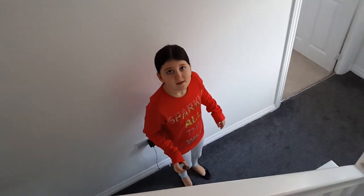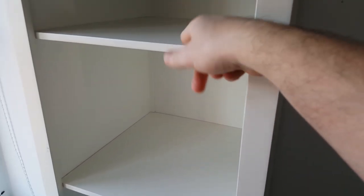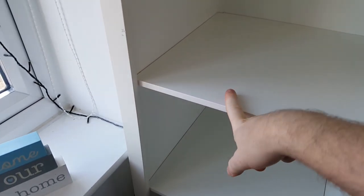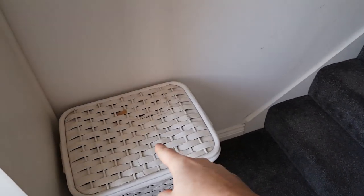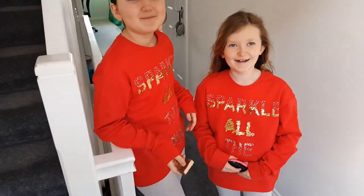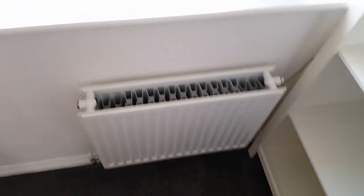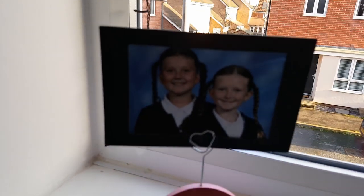Hello, baby number one. What are you doing? I'm vlogging. We don't know what we're going to do with this yet. We don't know what to put in here. This is our washing where we put pants. Books going in there. Bookcase for the babies. Right. These are my babies.